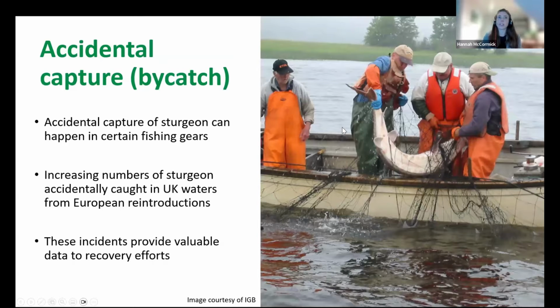So one of the threats to sturgeon at sea is accidental capture. Because of their protected status and very endangered status across Europe, fisheries no longer remain for these fish. But they do sometimes accidentally get caught up in gear that's targeting other fish. And this is often called bycatch. Luckily for sturgeon, they are quite hardy fish. And most of the time when this does happen and they're pulled on board, they are still alive.